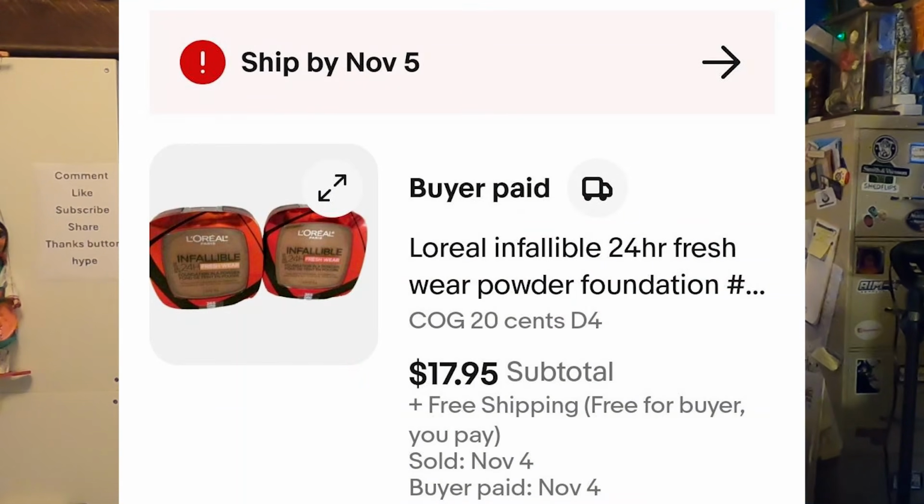Next item that I sold, which was mine, these two L'Oreal Cosmetics. Don't ask me what they are. All makeup looks the same to me. I sourced these from a Rite Aid pharmacy that was closing down. So me and Mrs. Midwest, we went there. She went to look for stuff for herself. I went to look for stuff to flip and resell. I was shocked that they had L'Oreal brand makeup still available.